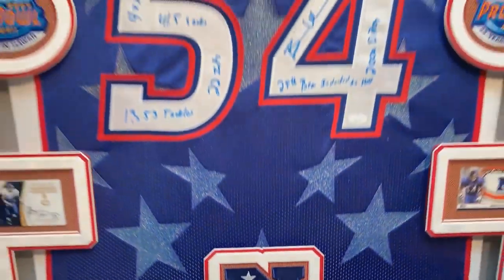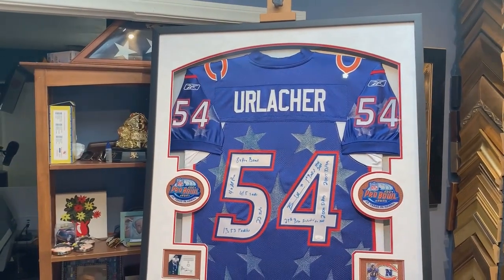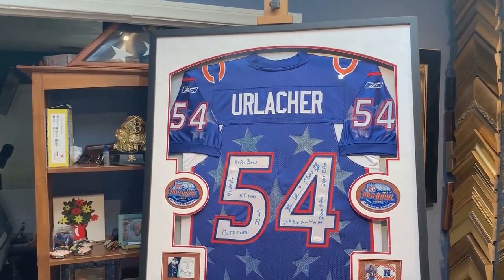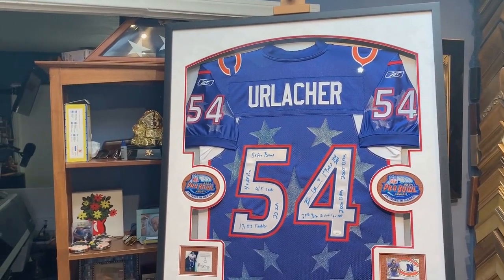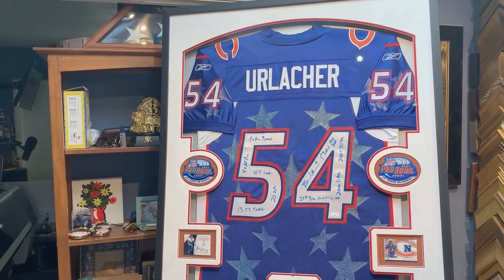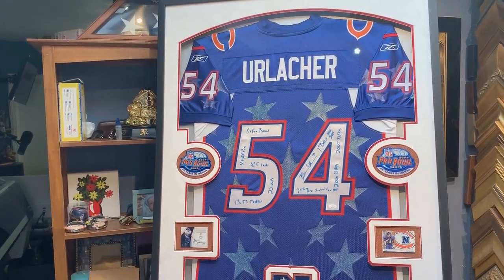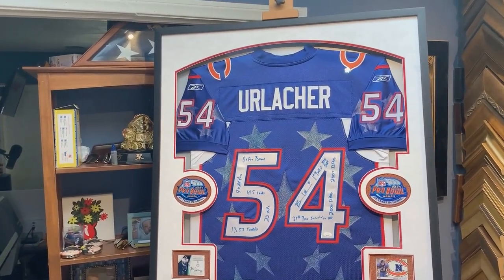Now, the last thing I want to talk about is the color scheme that we chose. And choosing the color, I think, for any of the jerseys we do is about 50% of the overall design success. If you choose the right color, you have a great opportunity to make something great. If you don't, you have the ability to fail very easily when it comes to design.